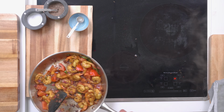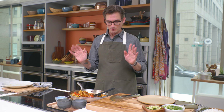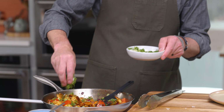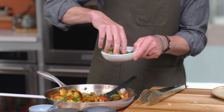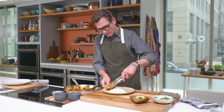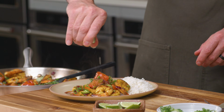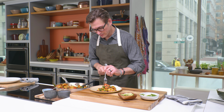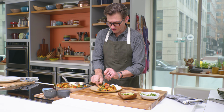So that's it. It takes under 10 minutes, including all the prep work. It is so fast, making it a perfect weeknight dinner. Let's go ahead and add our fresh scallion garnish, which really makes the shrimp pop. Pull a few onto my plate here. Okay, more than a few. Oh, excited for this. Pull that tail off.